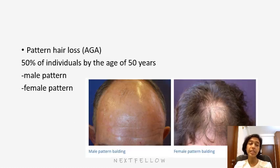Now, the most common is the genetic type of hair loss, which is called patterned hair loss, or male pattern hair loss and female pattern hair loss. So this is essentially genetic, and very commonly known that 50% of individuals by the age of 50 will have evident patterned hair loss, and in India it's probably more.